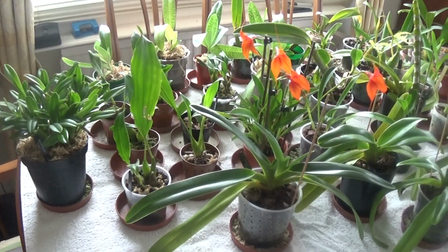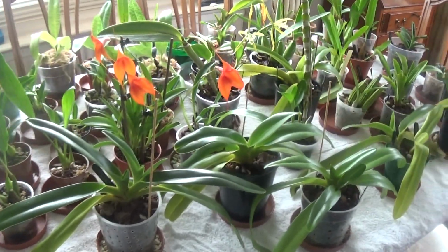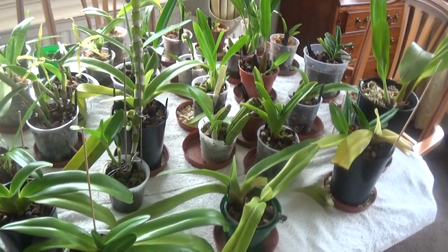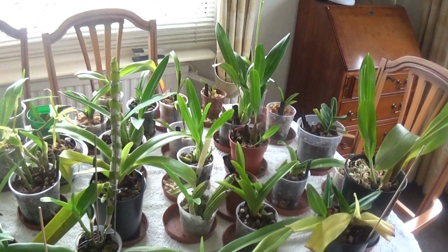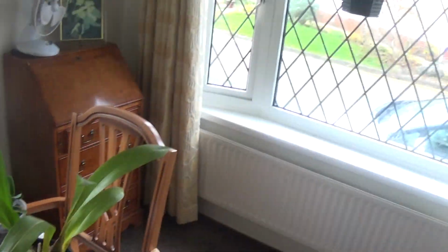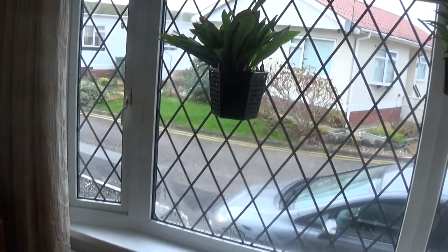And in the living room I've got all these on the dining table. Covered the dining table up, of course, with some cloths, and over by the window I've got more Draculas.